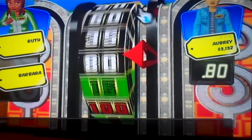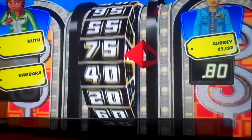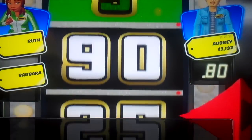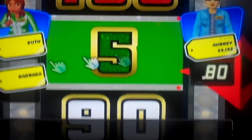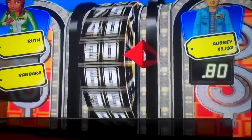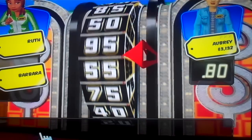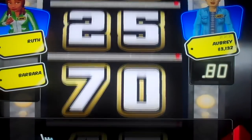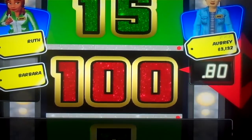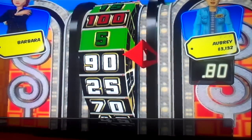Okay, showdown. She gets a nickel. $5. Spin again, Ruth. A nickel plus a dollar? Oh, she's over! Bye-bye, Joan! Let's go to Barbara.